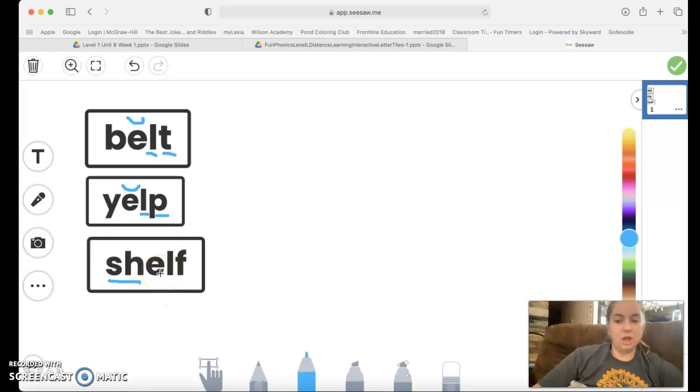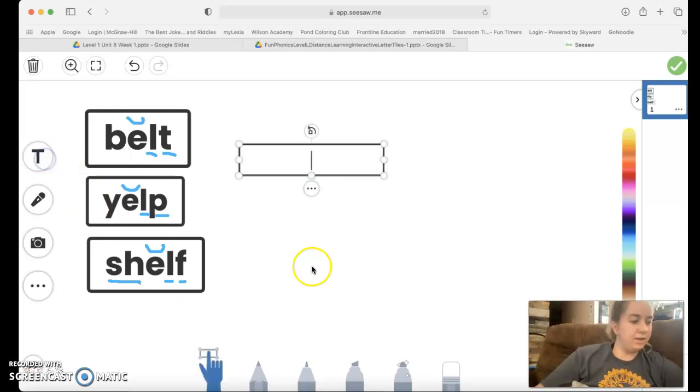My E, is it long, gonna get a line, or is it short and gonna get a breve? It's short, it's gonna get a breve. My LF, is that another digraph? No, that's a blend. So it gets two lines because I tapped both of the sounds out. Awesome job.